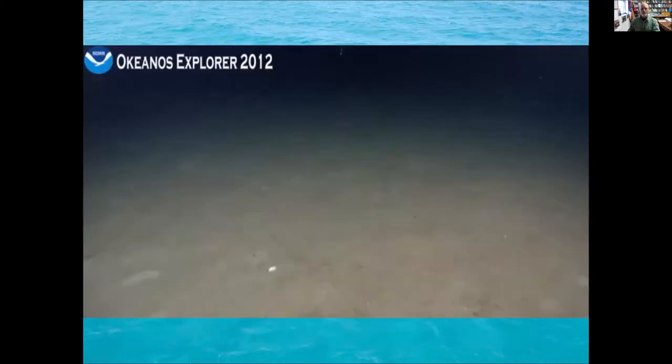Now, most of the bottom of the Gulf of Mexico is relatively featureless. So you're looking at a mud bottom from a mile or so deep in the Gulf of Mexico, and this is from NOAA's Okeanos Explorer. They'll send a live video feed from the bottom of the ocean to your desktop if you ever want to waste a lot of time. It's quite fascinating. They spent some time in the Gulf of Mexico.